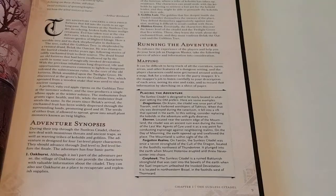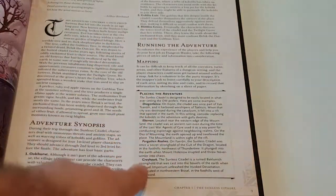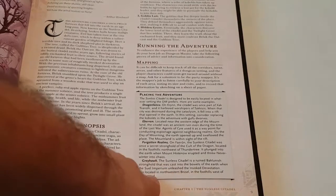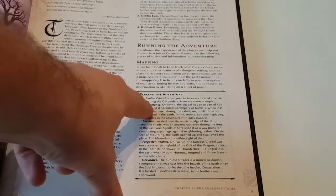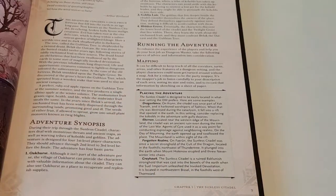There we are, guys. So I've just zoomed in. We've got information about running the adventure, and this is really interesting. I actually had a friend asking me about, well, where are these adventures set? Well, originally, guys, a lot of these adventures were set in the land of Greyhawk. However, we know now that Wizards of the Coast tend to set their adventures in the Forgotten Realms. They actually have information on Greyhawk, Forgotten Realms, Eberron, and Dragonlance for setting all of these adventures in.